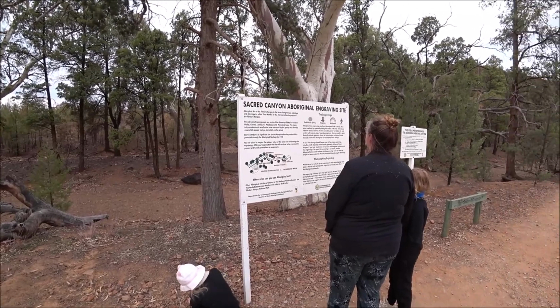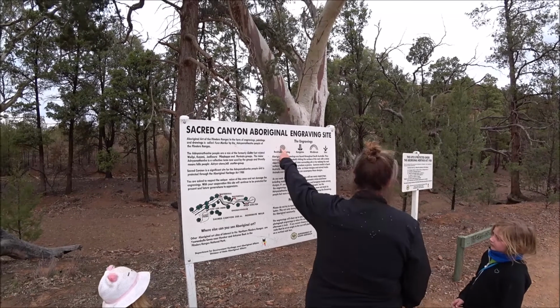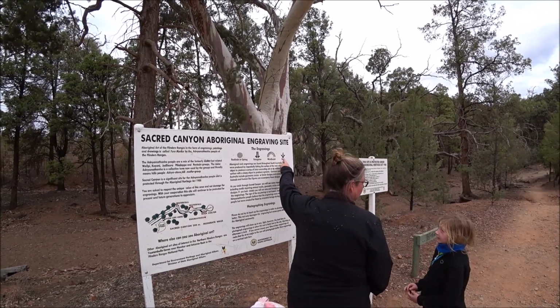Okay, the engraving. Celeste, come and have a look at this. We've got to find a rock pool or spring. That's what that one means. Kangaroo. Wind break.